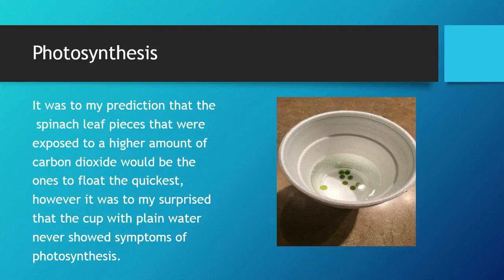It was my prediction that the spinach leaf pieces that were exposed to a higher amount of carbon dioxide would be the ones to float the quickest. However, it was to my surprise that the cup with plain water never showed symptoms of photosynthesis, meaning that all the leaves stayed at the bottom.